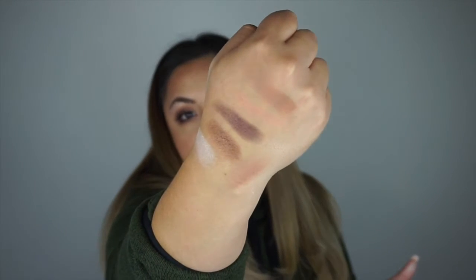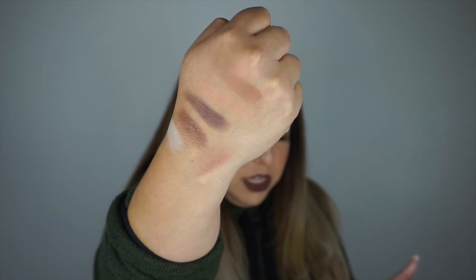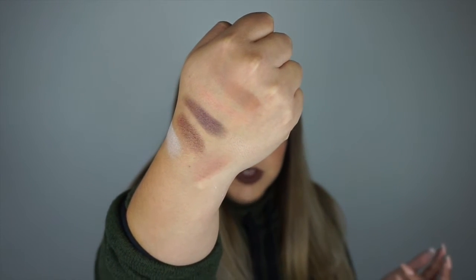Like I said, the eyeshadows really are gorgeous. Great color payoff. They blend so well. These are the colors. I really like them. Like I said, they swipe really well. They blend out really well.